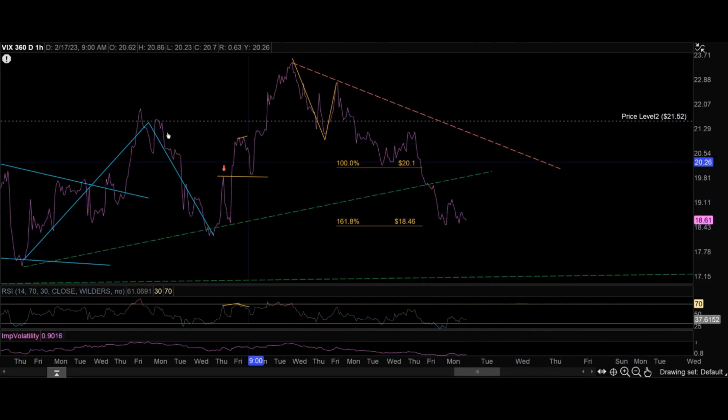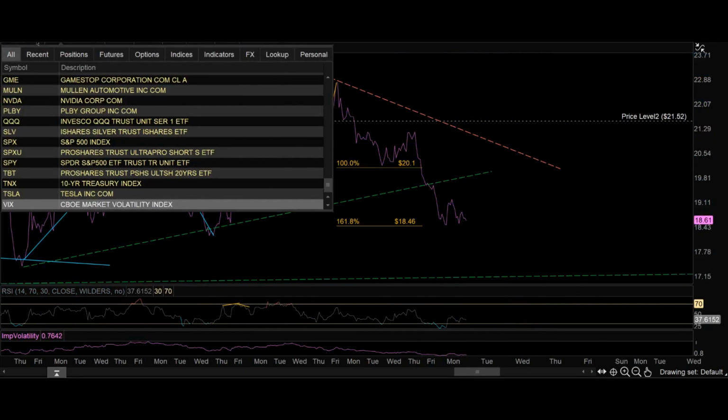Then Powell speaks, then the markets rally on that. But I don't really know. I don't know why the markets react the way they do to Powell. I really don't. To me, it's silly.